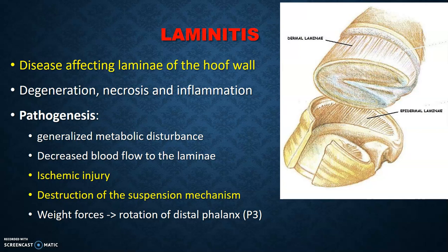This causes an ischemic injury to the blood flow to the hoof, to those sensitive laminae, and this ends up destroying the support system of the hoof in the wall. The P3, the phalanx, will end up rotating, plus they can also have permanent damage to the blood flow to the hoof. And it will eventually break down. The hoof can separate from the coronary band, it can completely come off, and the P3 can rotate enough that it will go through the bottom of the hoof wall.